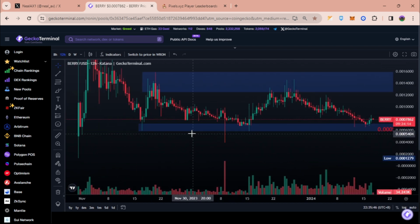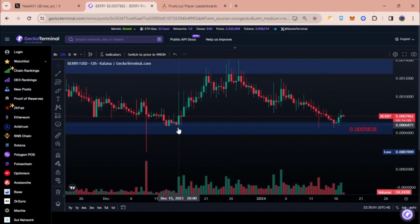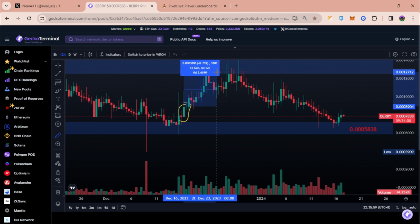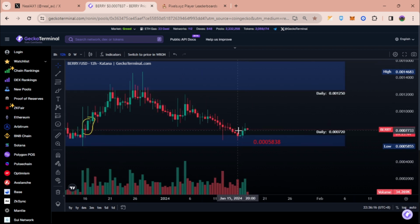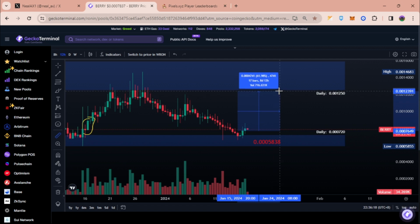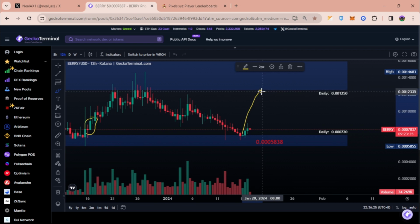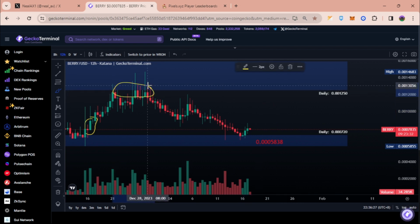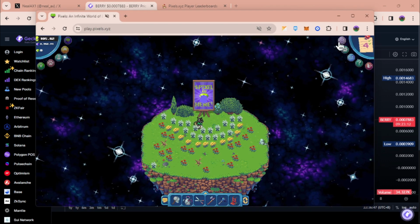So here, if we check the price history, after we had two consecutive green candles, which you can see here, the price started pumping and it went around 56%. People are buying as well, so I think we have a chance to get up to 60%. Just watch out for this resistance because the price is really going to react to it, just like what happened in here.